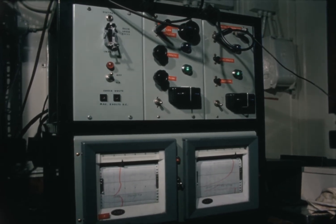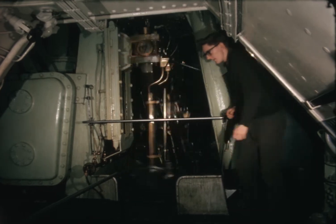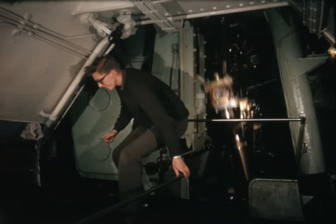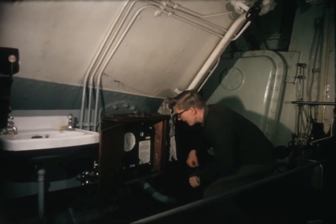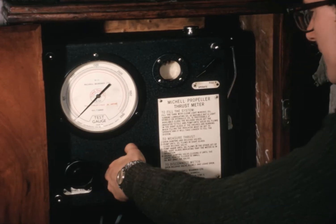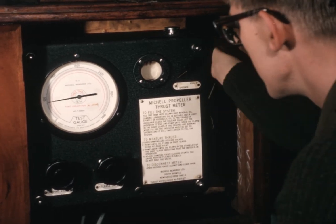The performance of the ship itself is also monitored throughout the haul. Continuous recordings are made of water speed, engine revs and propeller thrust. This information will tell us the ship characteristics which are best suited to a particular trawl. Down in the engine room, the propeller thrust meter is primed with hydraulic fluid.